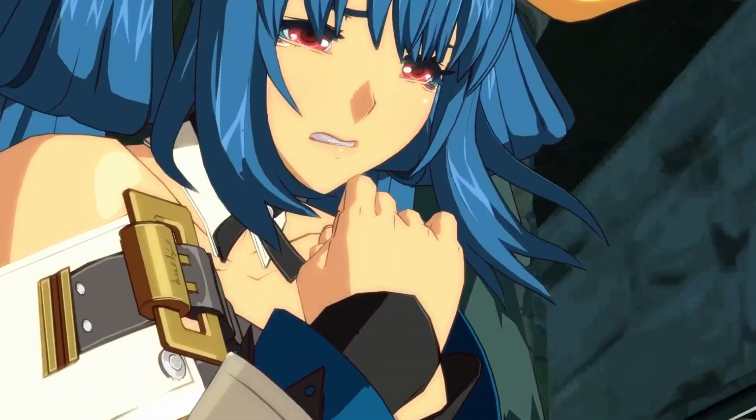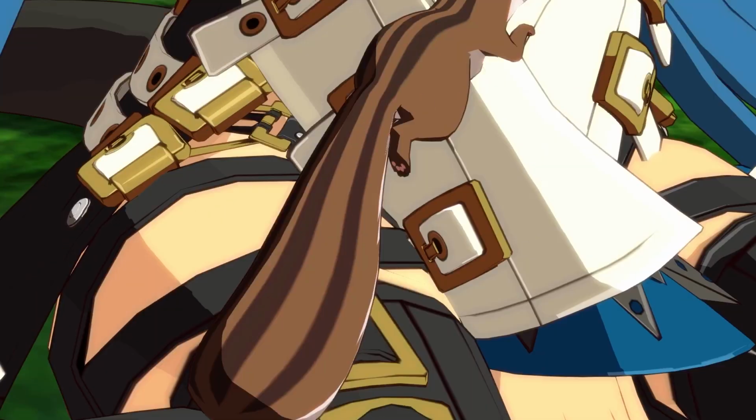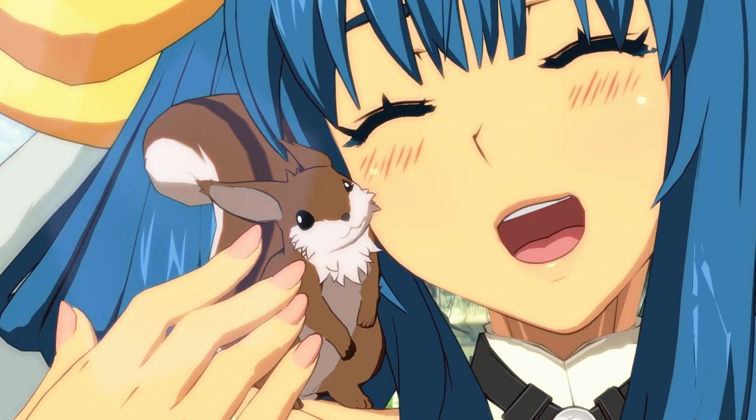So at this point, there's probably a lot of people thinking right now, well, she seems like a nice figure, but who the F is Dizzy? This is a common question I get from my friends, at least when they see my figures. So let's answer that. Dizzy is a gear from the game Guilty Gear.